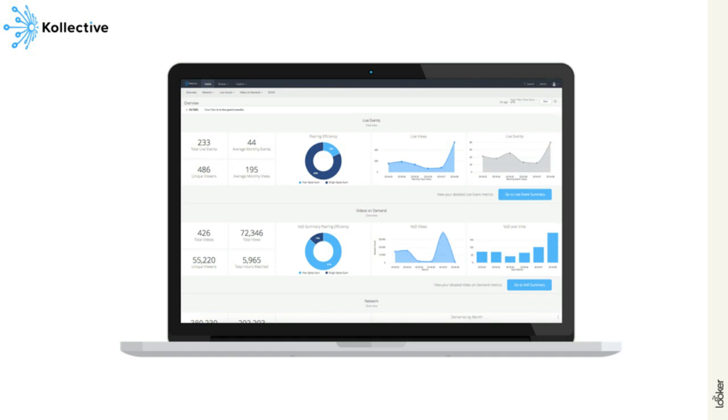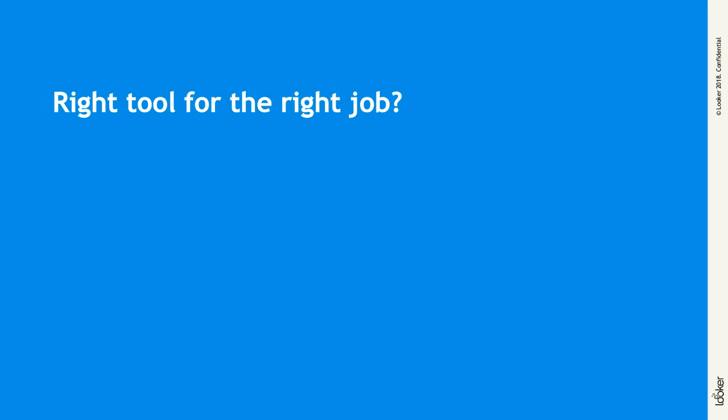So I've given you a few examples. We've talked a little bit about why embedding analytics is valuable and important. So now the question is, as you're considering to do this yourself, what are the right tools for the job and what sort of criteria should you be looking for?